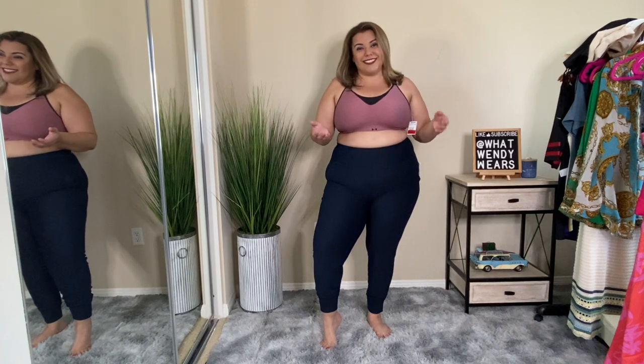I prefer high impact bras, because whether I'm running, jogging, or doing some sort of high intensity workout, this bra holds you, and you're not going to have your puppies flying around, which I do appreciate, honestly. But overall, I think that this was a pretty successful haul. Other than the jeans, I really loved all the pieces.